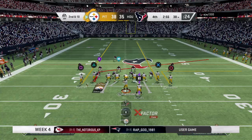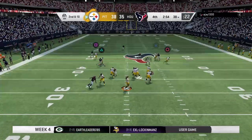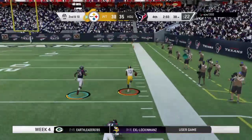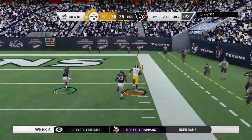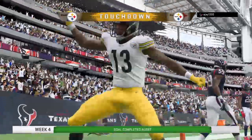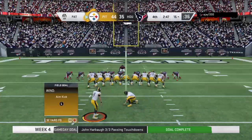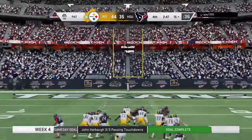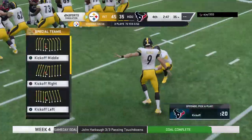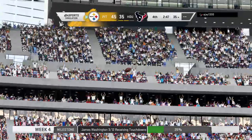From the gun, it's Roethlisberger. And it's complete. He gets this one to Washington. And he's in. Touchdown, Steelers. James Washington, his third touchdown now on the year. And the Steelers, they broaden their lead. Boswell good with the extra point. And the decision to just kick the extra point winds up successful.